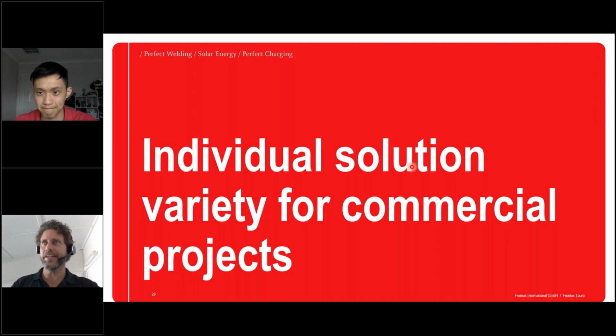So hopefully everyone can now see my screen. It's the same screen that Sebastian had up. For those of you who might have come in late, my name's Dan Sheehan, and I'm based in Brisbane, Queensland, as an application engineer for Fronius. And yeah, just kind of continue on with the presentation, but keep the questions coming in, and we'll try and make sure we answer all the questions by the end of the presentation.